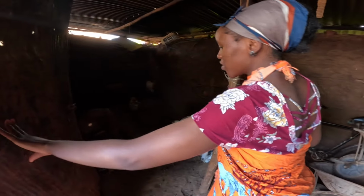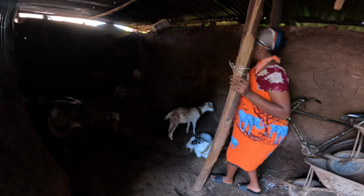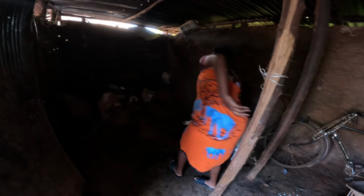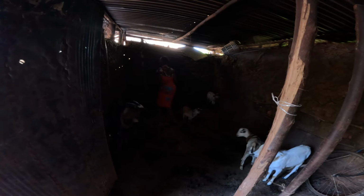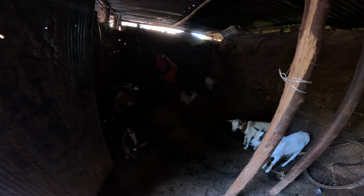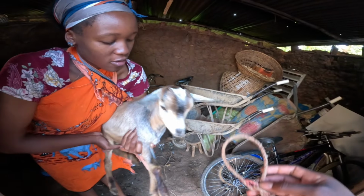So this is where the goats sleep, guys. As you can see, we have goats. This one is very big. You see, guys? Very big. Big, biggie. So let me start with these that are at the far end. So this one, guys, I'm going to be putting a rope on here, on the neck.